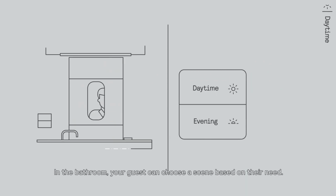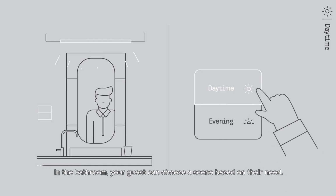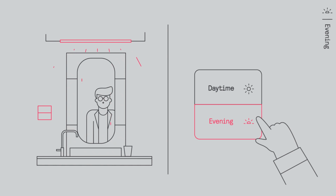In the bathroom, your guest can choose a scene based on their need. Daytime setting with a crisp, bright light, or evening scene with soft, warm tones.